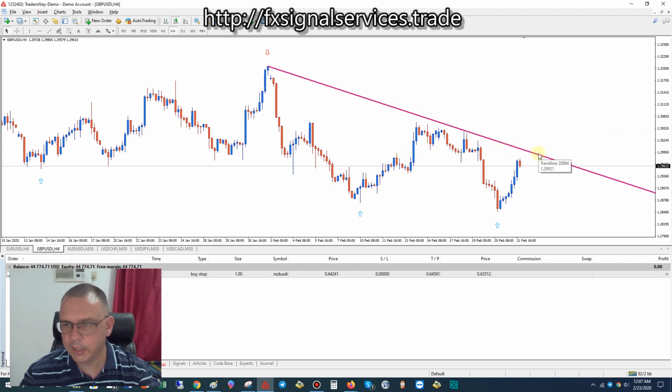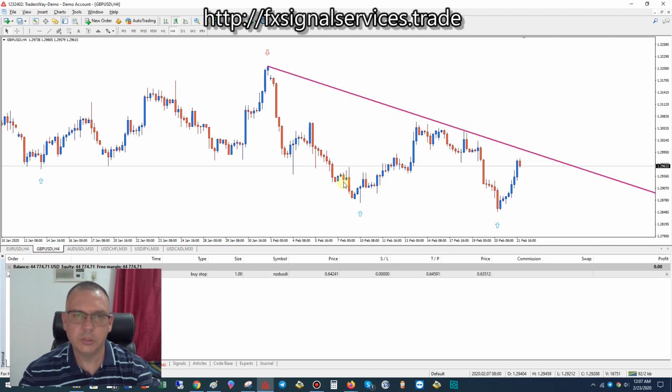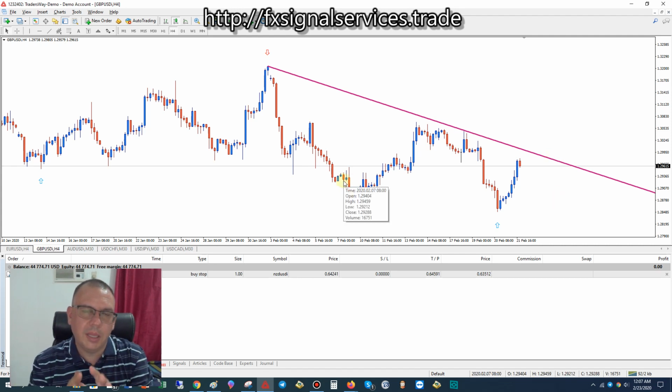So what I think is going to happen, we'll probably see the price drop some, retrace back up, and form a red arrow when it touches this trend line. And then you're going to see the price drop again. So I would more than likely look for sell opportunities for the GBPUSD, okay?